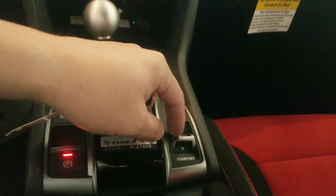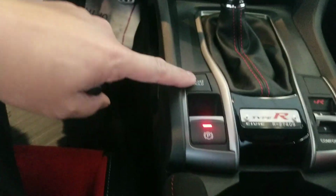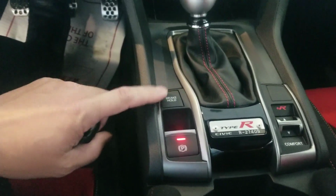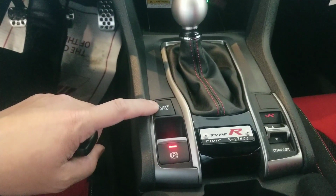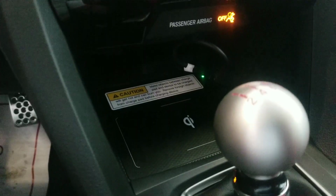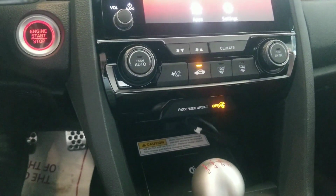From there, you've got a couple different options here, an R mode, a comfort mode. We can use the brake hold. So if you have your seatbelt fastened anytime that you make a complete stop with this car, it'll hold its gear for you, its position for you automatically. Again, we put in the wireless charger. So if you've got an iPhone, I believe 7 or 8 and up, along with multiple Android devices, you'll be able to just drop the phone there and have it charge.